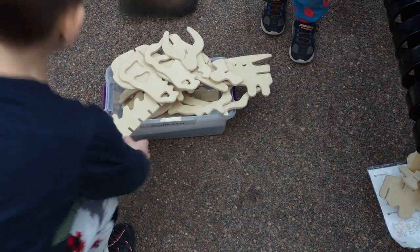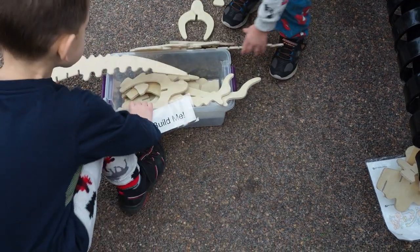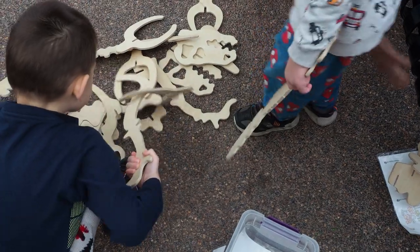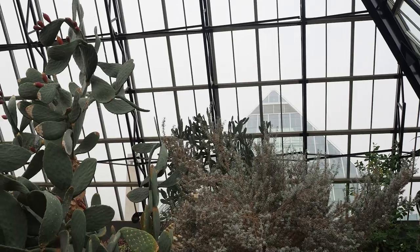Oh, there's a puzzle. That's fun. Dump it out. Build me. It's under here if you want the rest of it. Whoa.